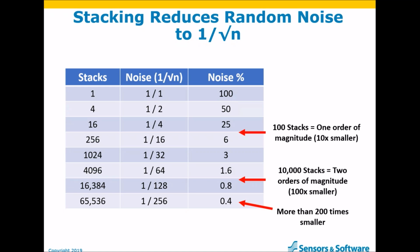16 stacks reduces it to 25% of the noise. At 100 stacks, the noise has been reduced to 10%. That's 10 times smaller, or 1 order of magnitude. At 10,000 stacks, the noise is reduced to 1%, 100 times smaller, or 2 orders of magnitude. Since there are GPR signals buried below the noise, this means that if we can decrease the noise floor, we can see those weaker, deeper, real GPR reflectors.